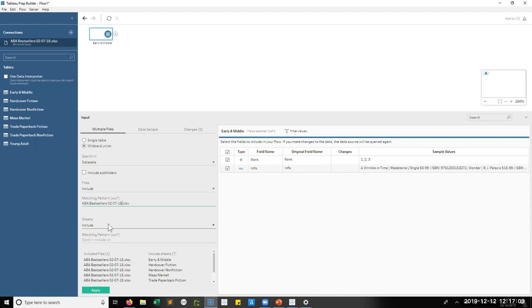Another option further down is sheets. So that will allow you to select whether you would like to bring all the sheets in the existing workbook, in the workbook mentioned above, or whether you would like to exclude some of them. And again, you can set a pattern for the tab, which will tell Tableau Prep which you would like to include or exclude.